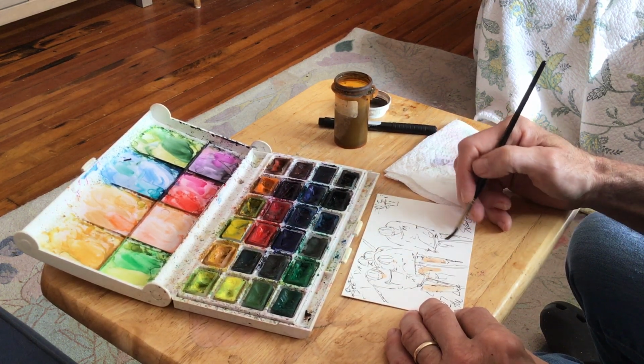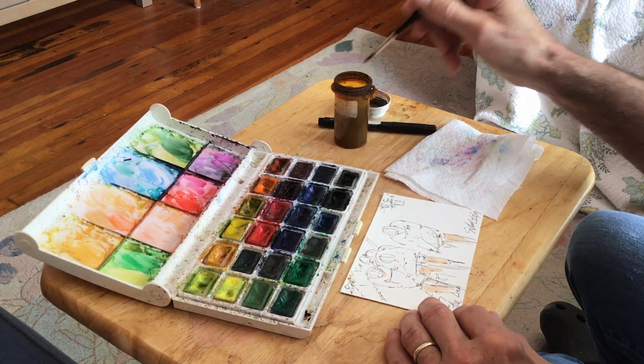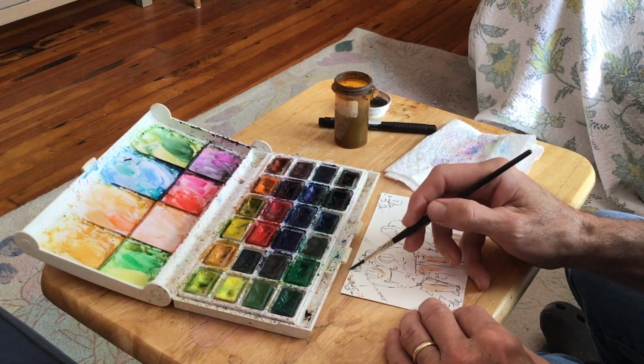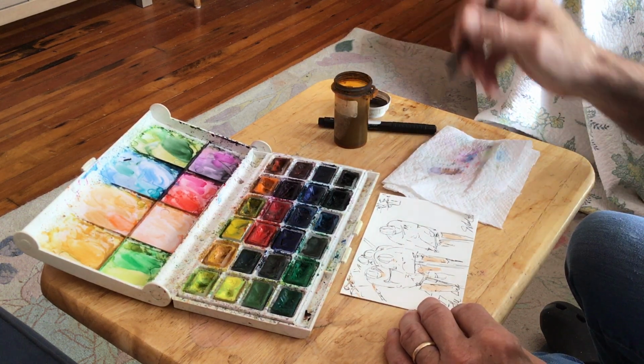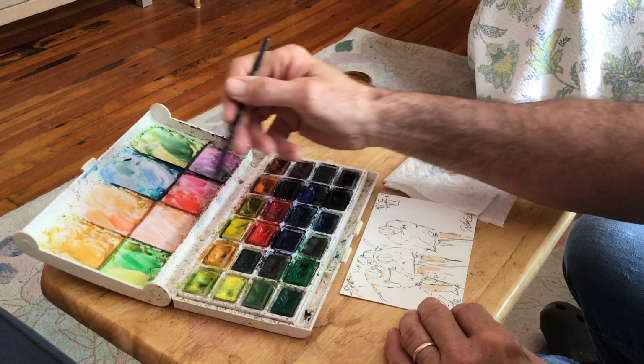So I will lay in these flesh tones first, and a little bit of the crowd up here, and then work my way down to the dark colors. If I went the other way, I wouldn't be able to get those bright, clean, crisp colors that my work is kind of known for. So here I get a little bit of shadow into these legs.